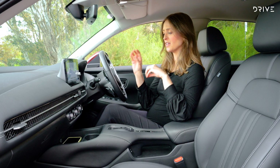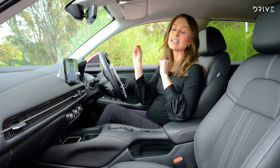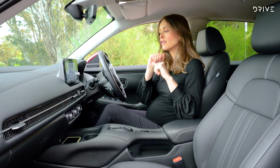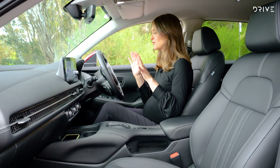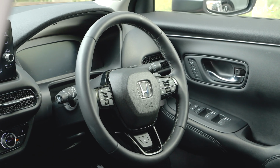The higher grades of the ZRV and the CRV get satellite navigation, whereas the satellite navigation is standard from the base grade of the HRV. So a little bit of a value factor there. Beautiful honeycomb grille style across here, which we like to see. Feels a little bit premium, but not too super high end.